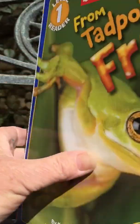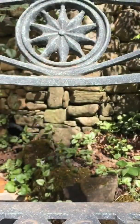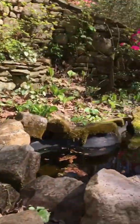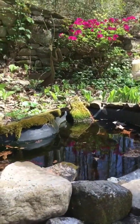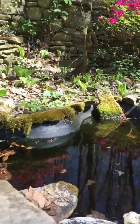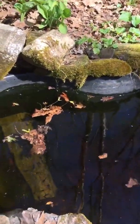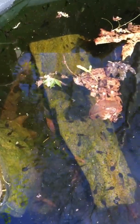Are you ready to see some tadpoles? Let's go take a peek. In this pond, not that long ago, there were a lot of eggs. And now, if you look closely, you'll see a lot of tadpoles.